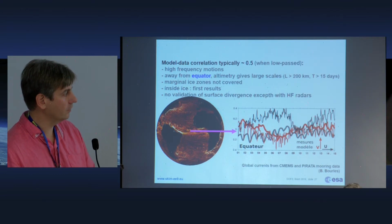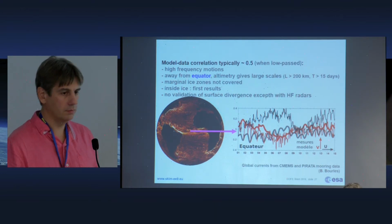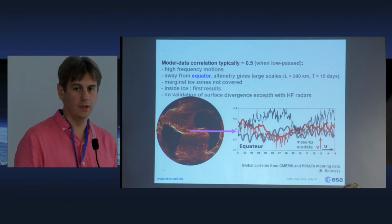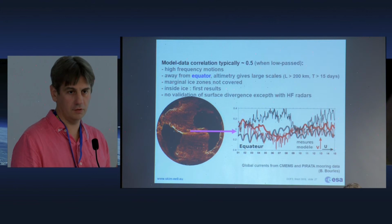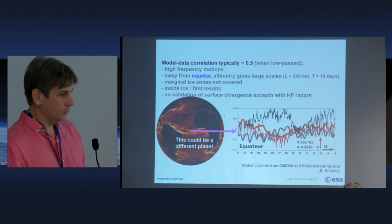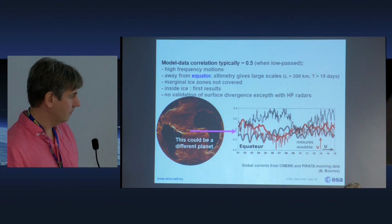So the V component is more or less okay, but the U component could really be on a different planet. So right now we really don't know the currents at the equator, and we actually know the winds on Mars better than the currents in the tropics. That's the main message here. So it's time to look at our planet and map these currents at the equator.